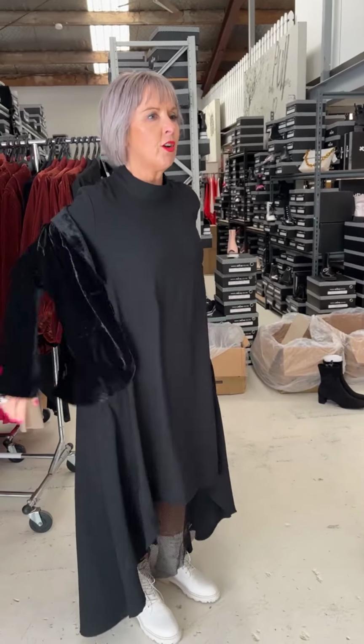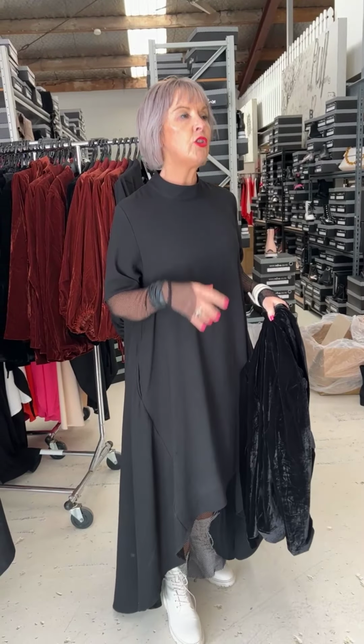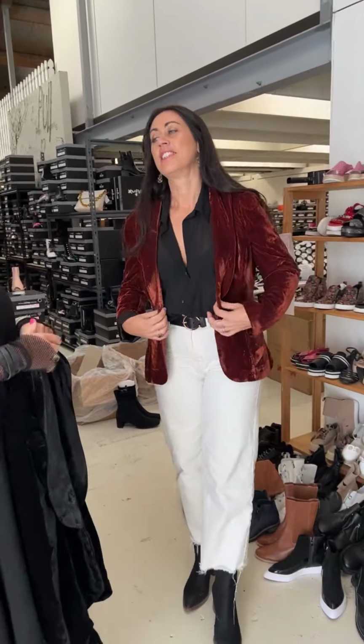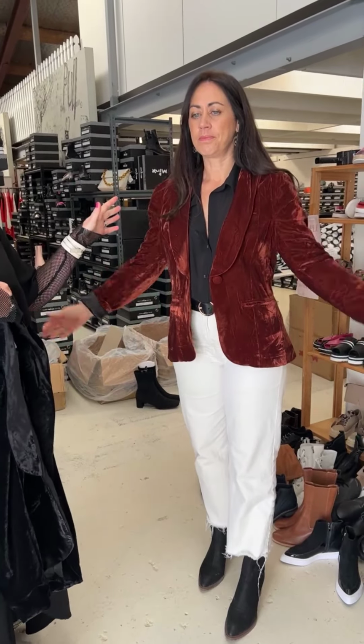The copper's gorgeous. So this is the black. Now, I've just thrown this on over my gallery dress. Oh, you're wearing a medium? Yes, I am. That's a good point too, remembering that Nay is usually about a 10 to 12 in her tops.